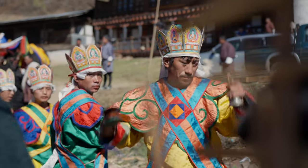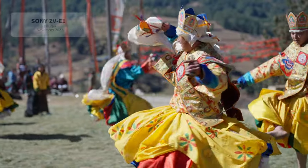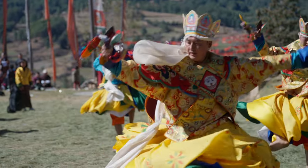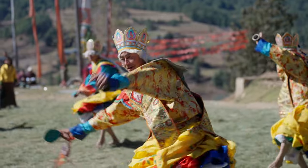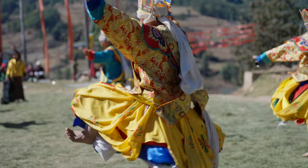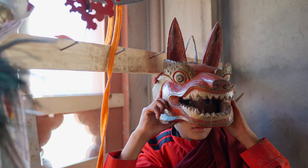One of my favorite things to do when I'm in Bhutan is to visit a temple festival where the monks dress up in masks and flowing costumes, and it's super wonderful stuff to photograph. These festivals are a huge test for any autofocus system though, with lots of people in the frame to confuse tracking, people moving in front of each other, and fast-paced movement that challenges the speed of your lens and camera.